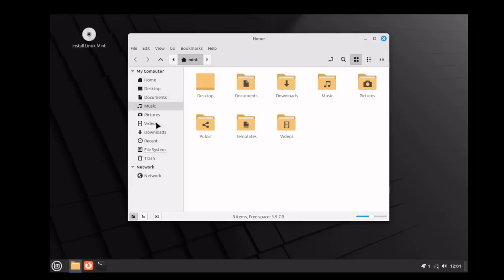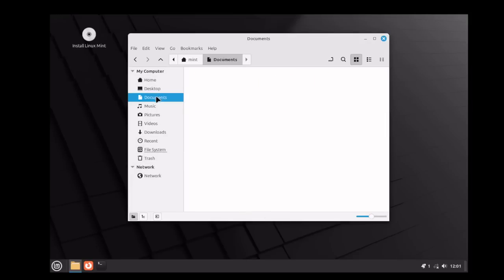It's pretty much the same thing. And we have our documents and music and pictures, videos. We have a downloads folder. We have the file system location. And we can see right now, based off of what we're running, this is an 8 gig thumb drive. It's roughly about 4 gigs installed as far as the operating system off of a live disk. And it's probably closer to 6 gigs once it's installed on a physical drive, so it's not all that big.